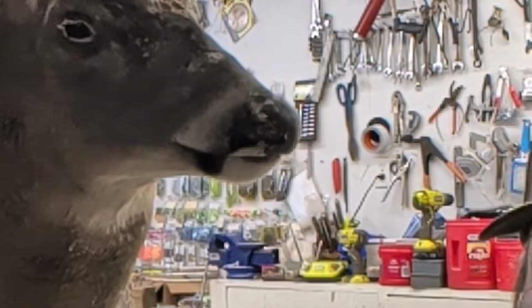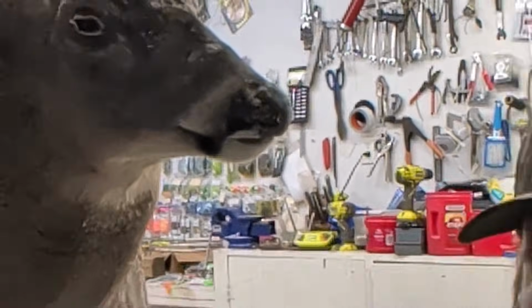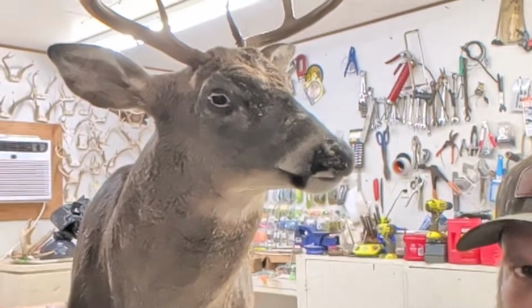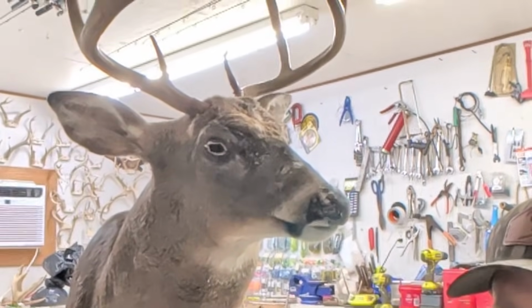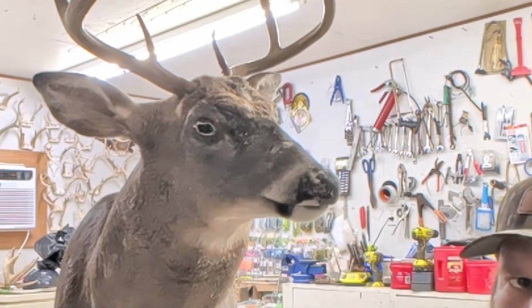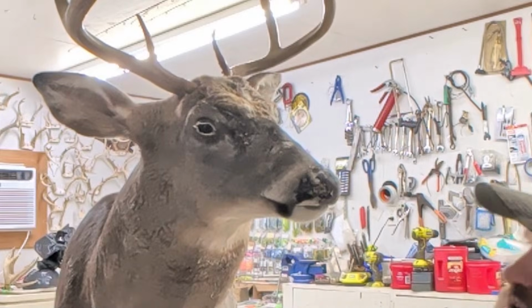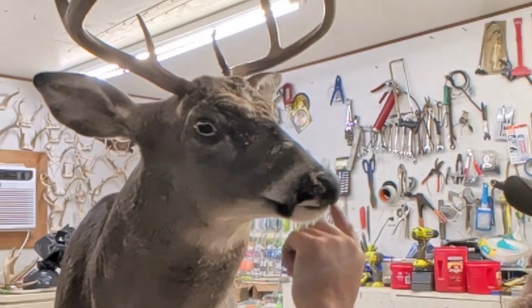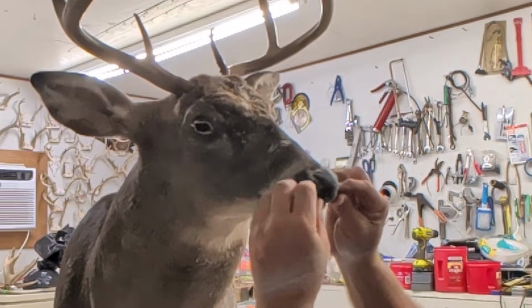I'm gonna zoom back out because I think y'all have a better picture. What does the nose look like right now? The nose isn't gonna look right until I finish it. When it dries, it's just gonna be smooth. It's not gonna be anything fancy on the nose.